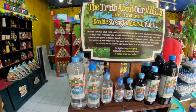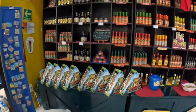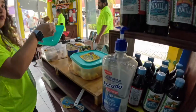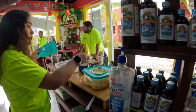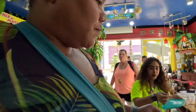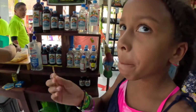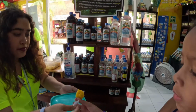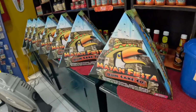And you guys know I get my vanilla from Mexico. Try the rum cake. Want to try? This is Mexican vanilla. Try Mexican. Go ahead. And the other one is piña colada. It's good. Not too heavy on rum, but it's good. You like it? Thank you. Yeah, definitely piña colada. Yeah, you want to get piña colada? All right. Oh, they have these packs too.